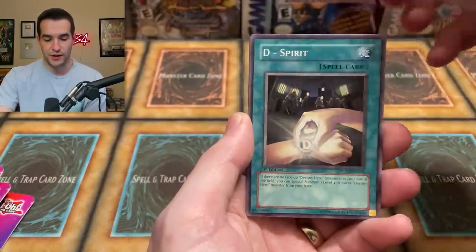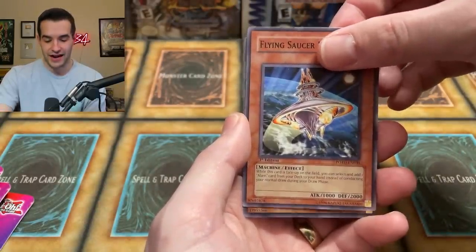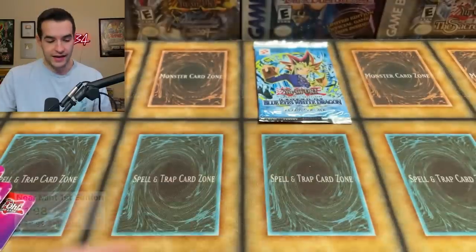Royal Rit, we got the D Spirit. Crystal's a Dolphin, Black Terra, Flying Saucer, and ooh, an Aqua Dolphin, our favorite card. We love to pull Aqua Dolphin out of this set. That's our first foil. Not bad.